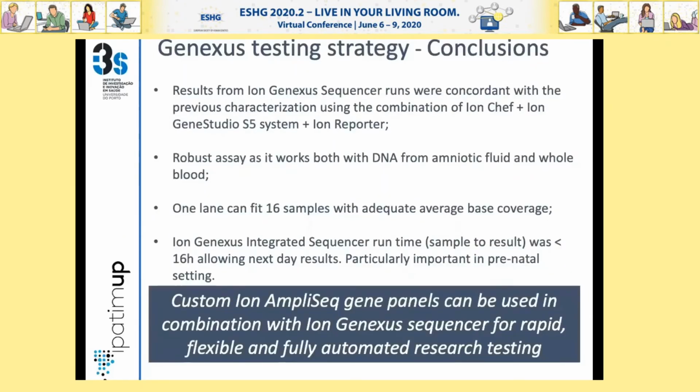So, making a very quick group of conclusions from this very simple pilot study, we can show that the results are highly concordant between what was our previous standard of Ion Chef plus Ion S5 sequencer plus Ion Reporter bioinformatic analysis and the all-in-one Genexus sequencer. We show that the assay, the custom AmpliSeq assay, works very well both for DNA from the amniotic fluid and recovered from whole blood.